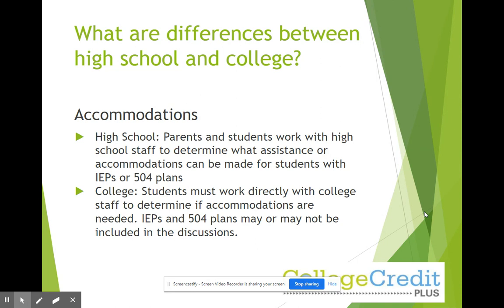All right, accommodations. In high school, parents and students work with high school staff to determine what assistance or accommodations can be made for students with IEPs or 504s. In college, the students must work directly with the college staff to determine if any accommodations are needed. IEPs and 504 plans may or may not be included in those discussions.